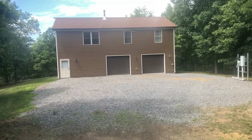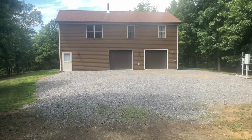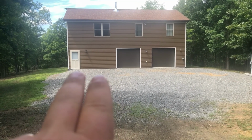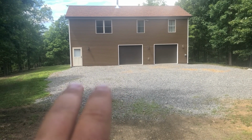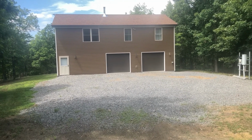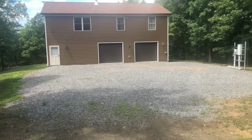It's 1,232 square feet. The bottom level is a 2-car garage, and then there's a utility room, like the furnace room, and a bathroom in the lower level. The upper level is 2 bedrooms and a bath. It's finished off real nice, and I'll take a video in there.